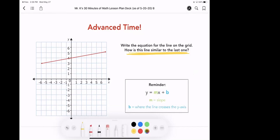Okay, welcome back. Let's take a look at this one. I am gonna go with this point right here and this point right here. So y equals, what is my rise? 1. What is my run? 1, 2, 3, 4, 5, 6 to the right, 1/6 x plus, and where does it cross the y-axis? It crosses right there at 4.